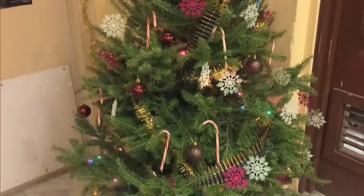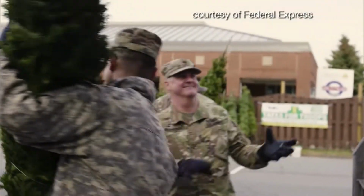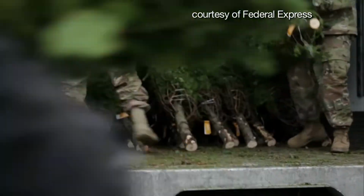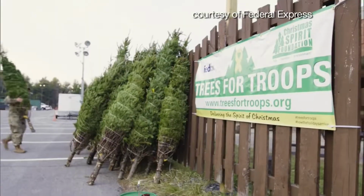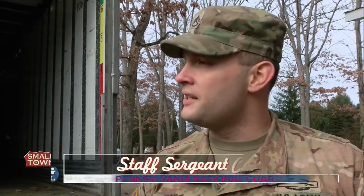Some donated trees are shipped to troops on bases overseas, but most go to military bases right here in the USA, to soldiers and to their families, who can be especially homesick this time of year. We're not able to be there with our families, so to know that the community's out there helping us, helping our families is a great deal to a soldier.